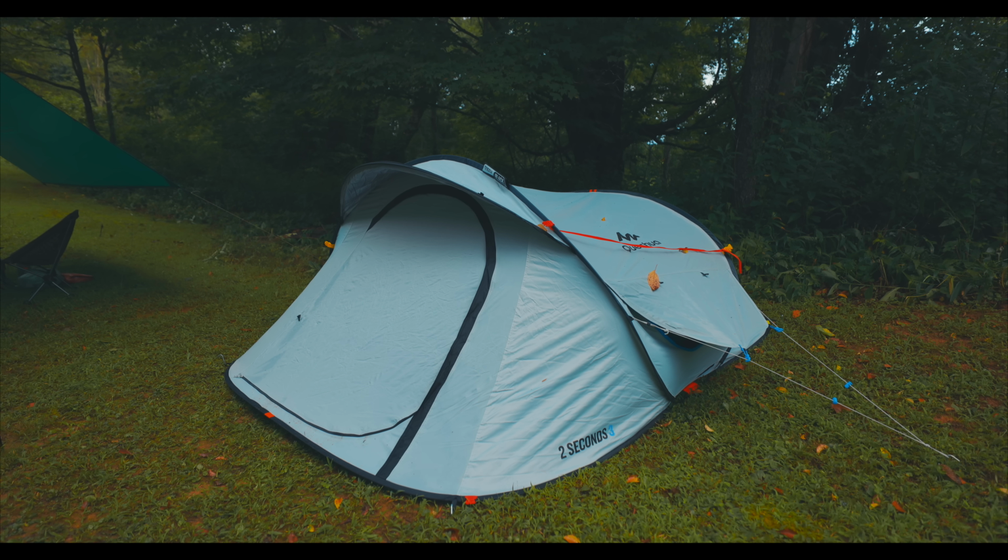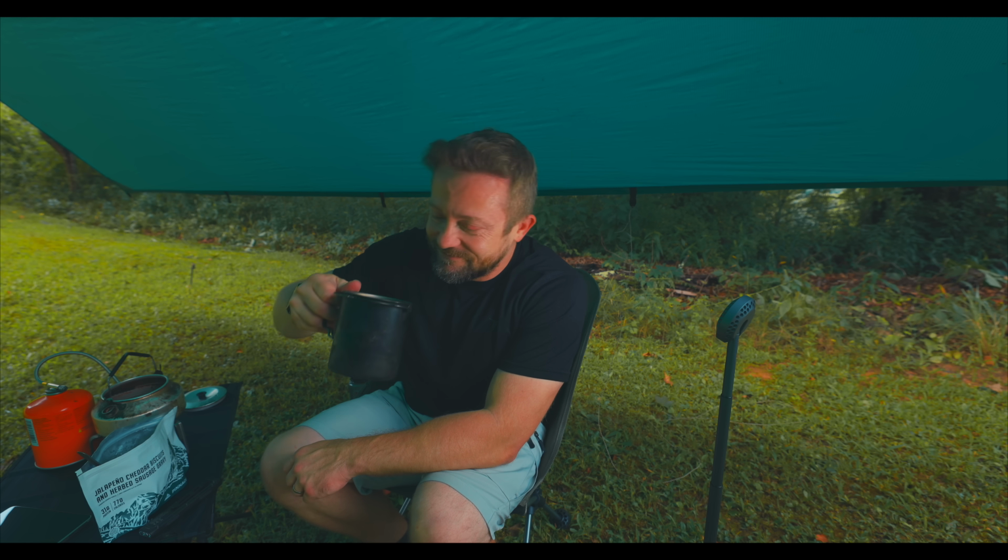Just finished breakfast, everyone, and it is pretty much go time. Rain is going to start in about 5 minutes, and it looks like it's going to be pretty heavy. Ultimately, we'll see what happens though, but hopefully it rains good enough to test out this tent to see whether or not it's waterproof. Let's see what happens, everybody. Cheers.